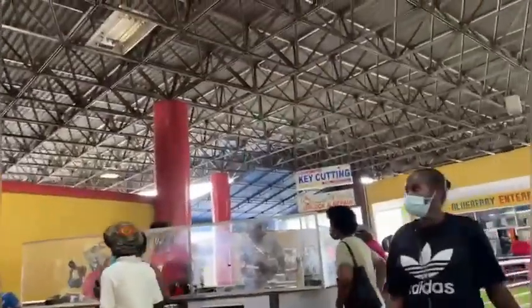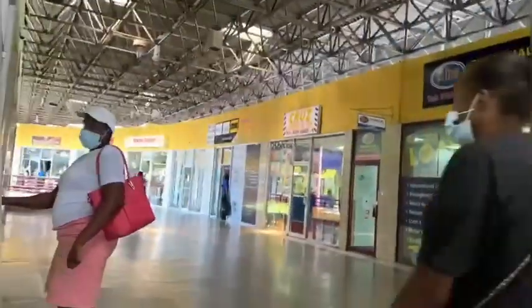But yeah, Pavillon Mall. A lot of little nice stores here. I came to get a key cut. It's in a pretty good central location as well. What else can I say about this mall? It's clean, that's for sure. It's well kept. It's been around for a while. It's one of those malls that's been around for a minute.